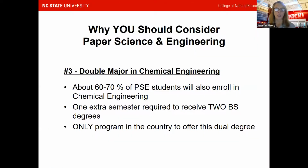Another thing that Ed mentioned earlier is a dual degree with chemical engineering. About 2/3 of our students do this, and it's 1 extra semester, and you have 2 engineering degrees. And we're the only program in the country to offer this dual degree.